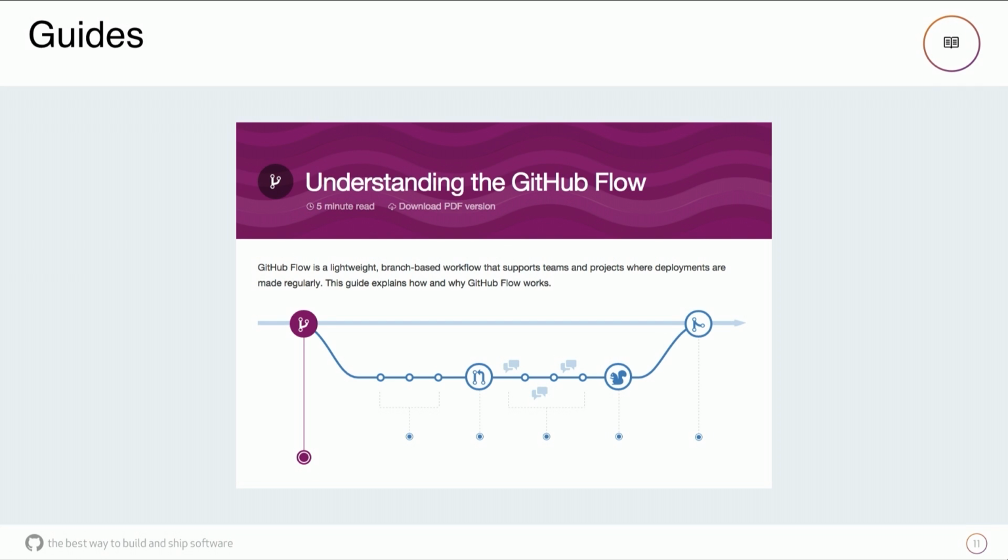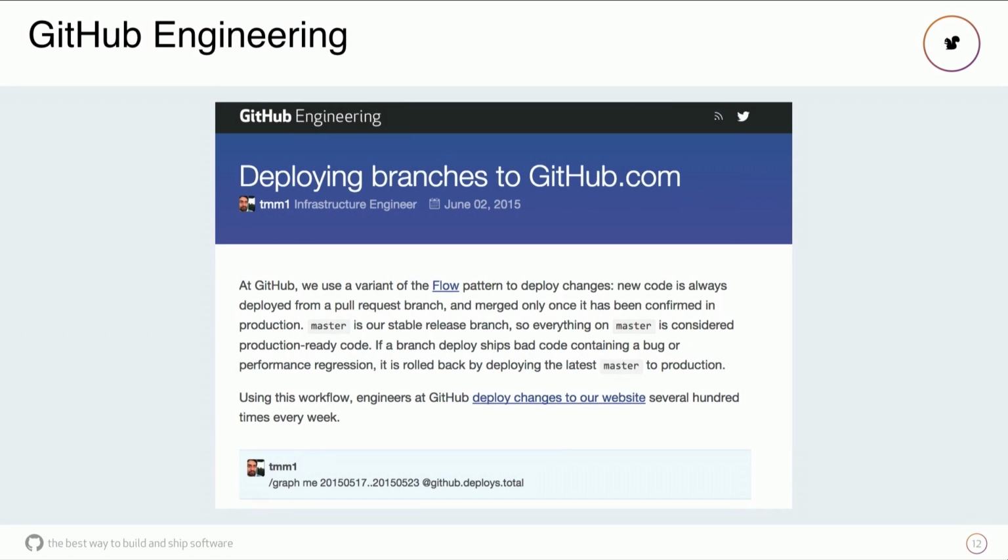So, sorry. This is what we'll be working towards when we talk about pull requests, and when we talk about code review and collaboration practices. We'll be working towards this.